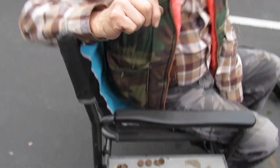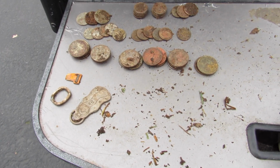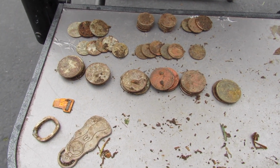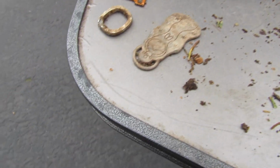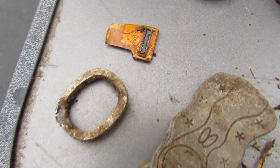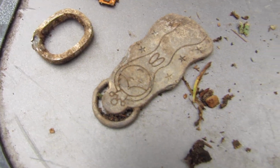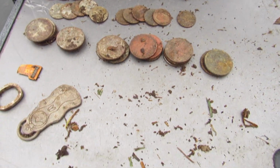Hey, John, I'm Burl. I use an XP Deus. XP Deus. I got $5.75 in quarters, a total of $7.13, I believe, 50 coins. Right. And that's about it. A ring for a rectangular person. A robot ring. And I don't know what that other thing is there.